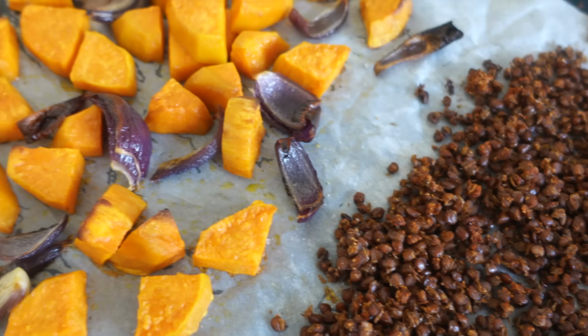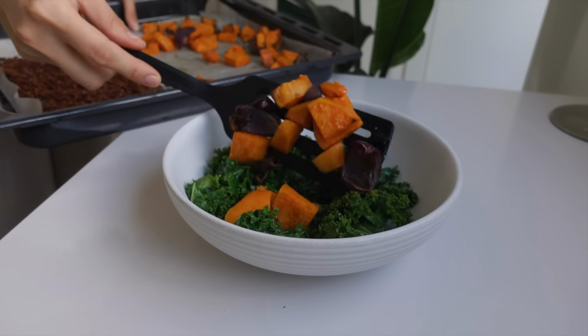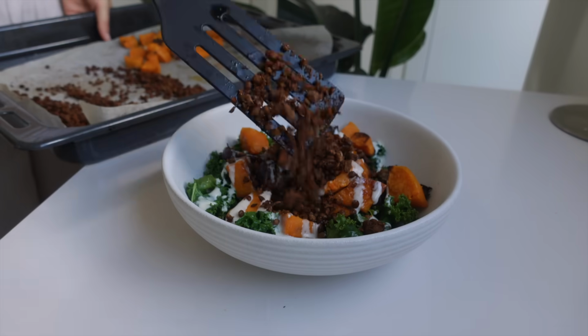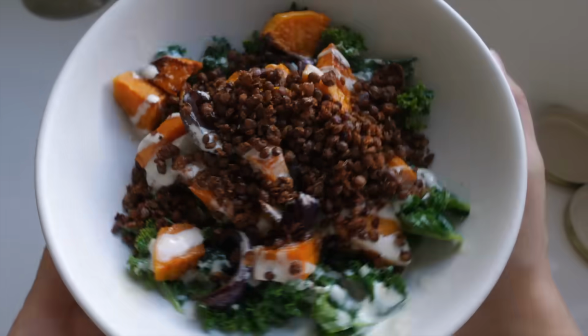You can also have this with raw kale, but I sauteed some kale because I really like when the kale is hot in this bowl. Adding the dressing that we already prepped and lastly the crunchy lentils. This right here is proof that something so simple and quick can taste amazing.